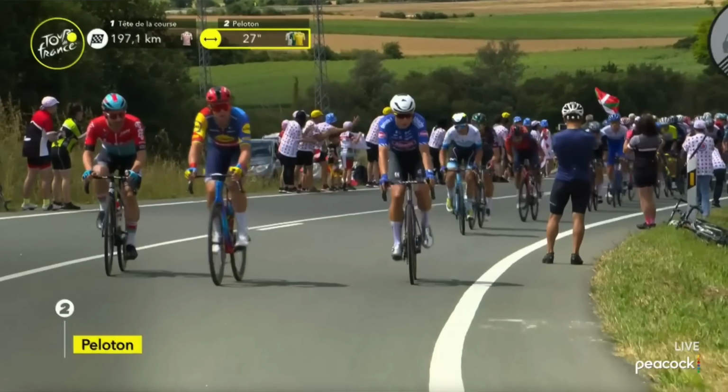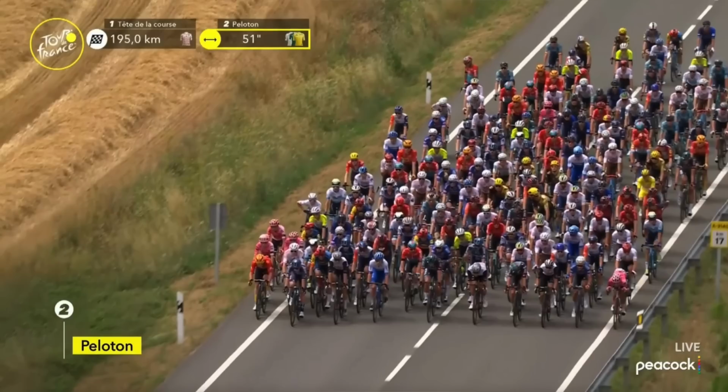So he has a shot at winning today's stage 2 of the Tour de France, but that group will get brought back. Then we see the peloton go curb to curb, and these 3 riders are gone. Guys, these 3 riders are gone fast in today's stage 2.